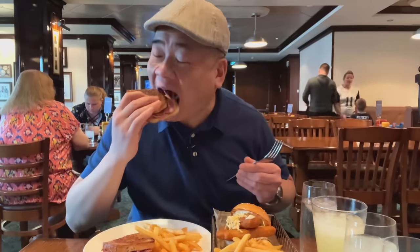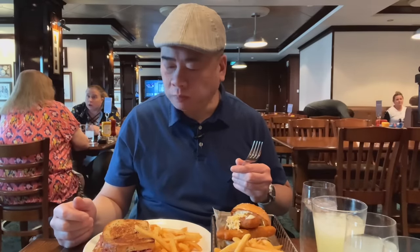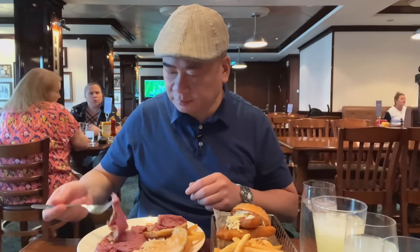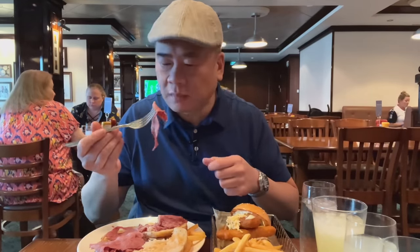Now this here, Reuben. Now, it's okay, 7.5. But I feel like they're a little skimpy with the meat. So what I'm going to do, I'm going to open the sandwich and move all the meat to one side. Let's give it a try since I have it open. That's pretty good. I'll give it an 8.